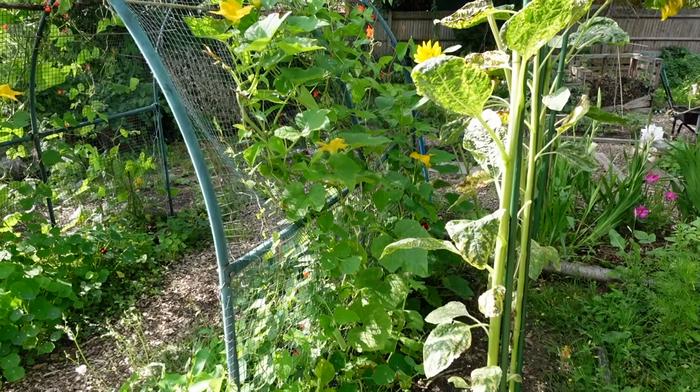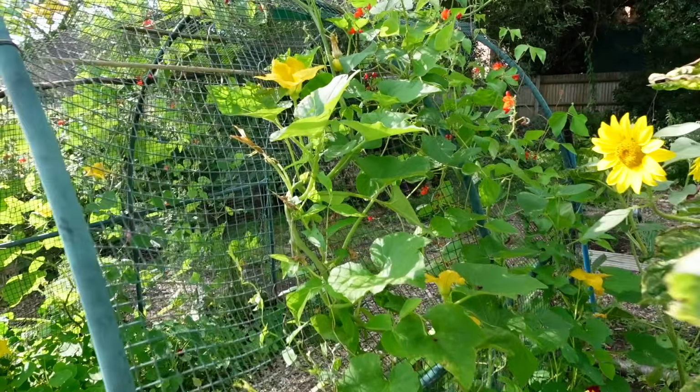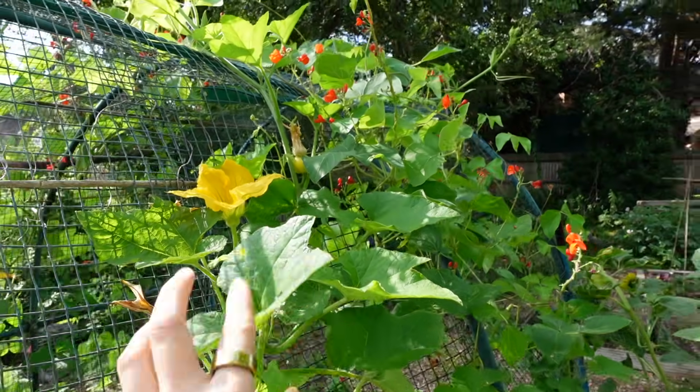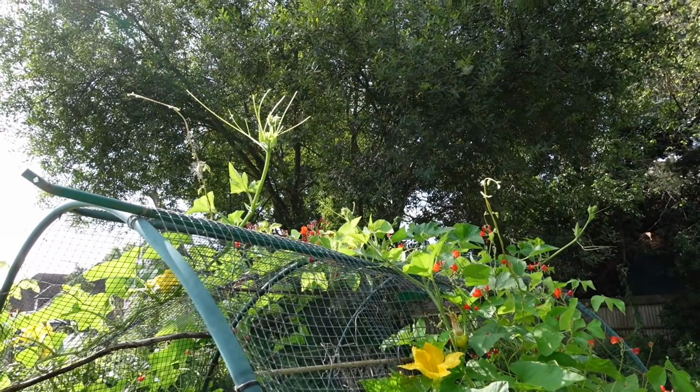Even though the other side isn't doing quite as well, it's still doing really well. I wouldn't say it's a bad pumpkin plant here. It's doing good, it's climbing up. We've got a couple of pumpkins developing. Amazing. Look at these bits at the top just trying to get off. It's amazing, they're trying to go up to space.